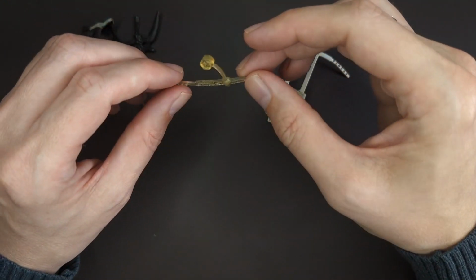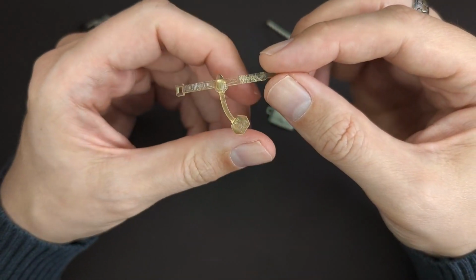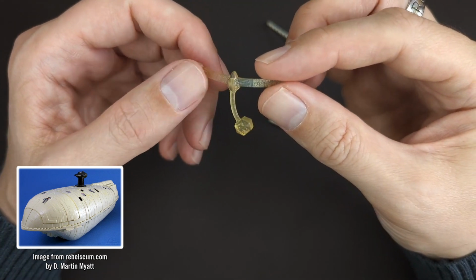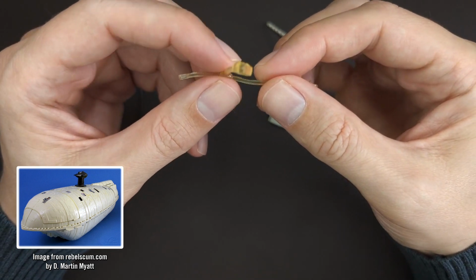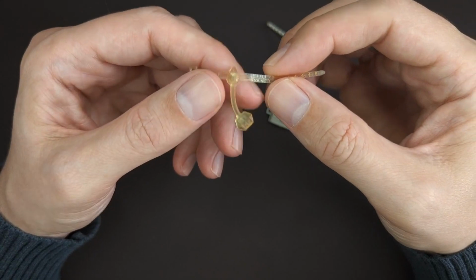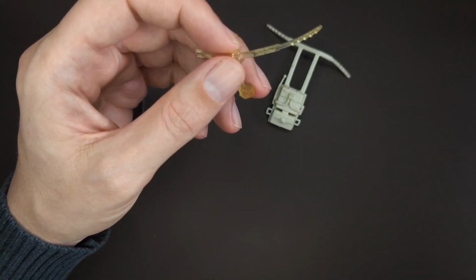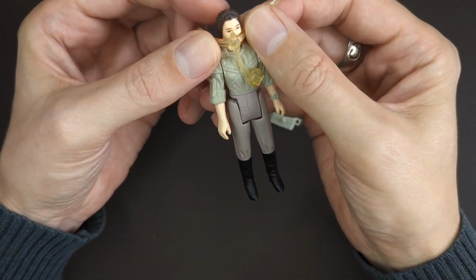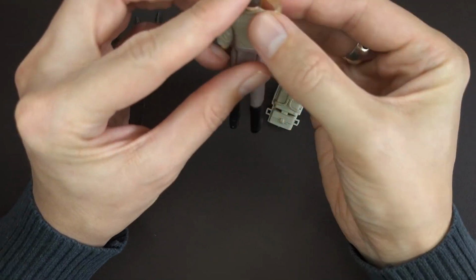So this is a breathing mask from the vehicle, from a rebel transport ship. Which I actually also think doubled as a figure case. But I've never seen this in real life before. So yeah, a breathing mask that can be put on the figure like that, and then well, slips around a bit, but then tied behind the head.